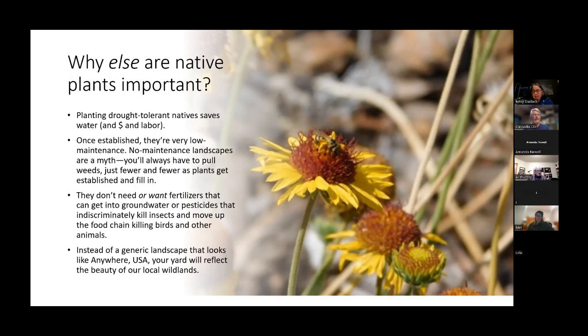Another reason is that native plants don't need or want fertilizers, and the fertilizers get into the groundwater, or pesticides that indiscriminately kill insects and move up the food chain, killing birds and other animals. I think I just saw a story the other day about an owl that ate a rat that had been poisoned, and the owl died. I mean, this stuff doesn't stop.